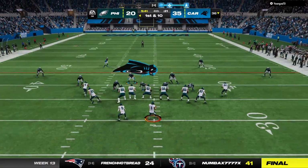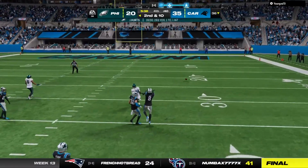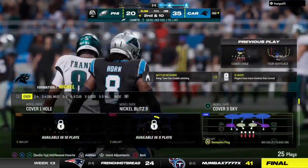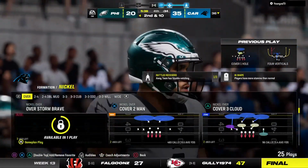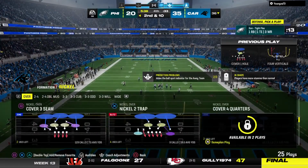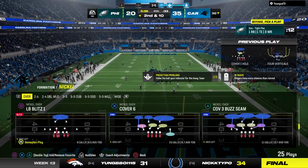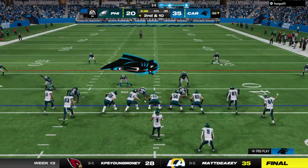Not easily done. They'll throw on first down with Hurts. And incomplete on the deep ball. And they're at the point of the ball game now where they've got to take some chances. They've got to put the ball in the air and just see what happens. But this defense knows that all too well. Here's 2nd and 10.